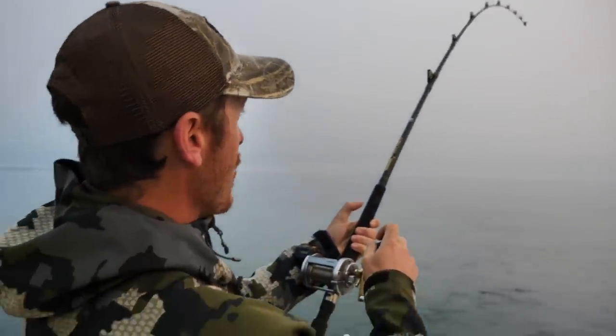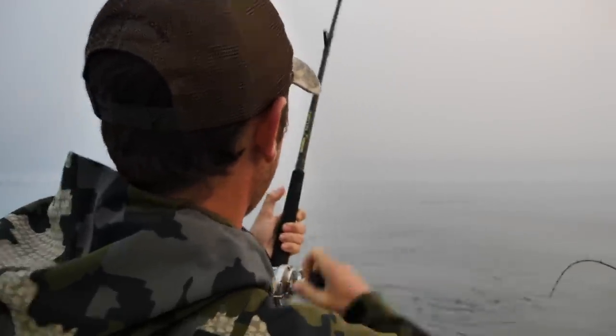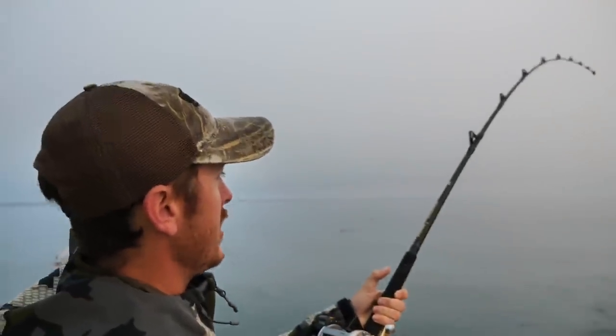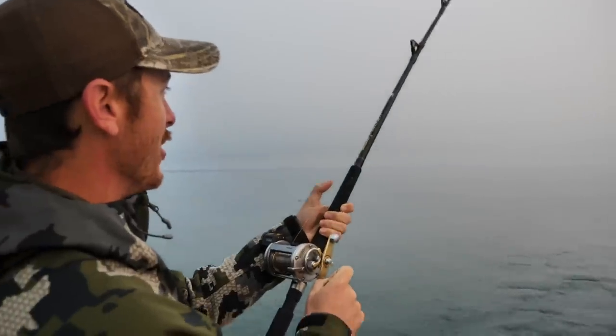Look at this thing, oh baby! Oh yeah! Okay, drag set. Drag set, just reel on. This one was low, like how deep? That was probably down 60 feet. I knew those big boards were down there. All that work in the crow's nest. Yeah! Feel the thunder.